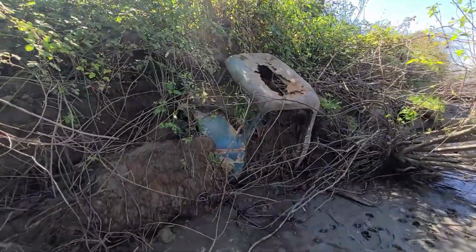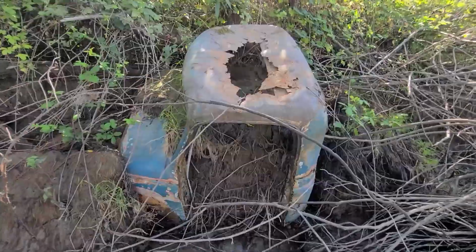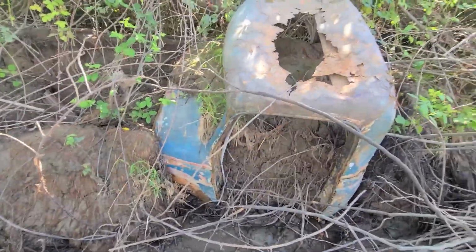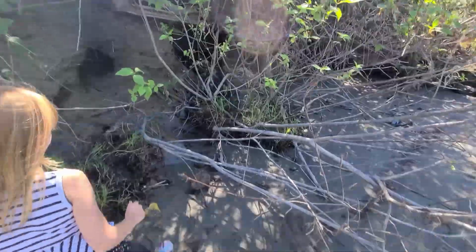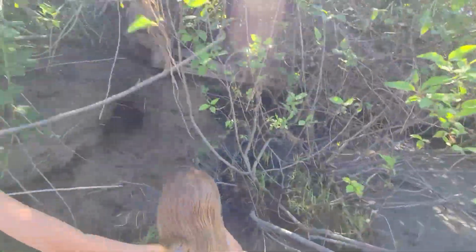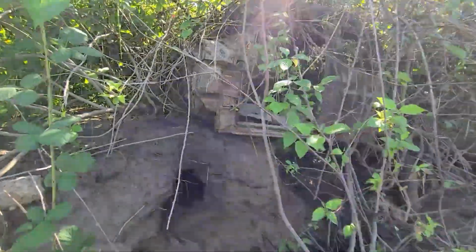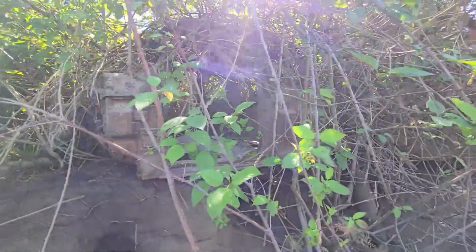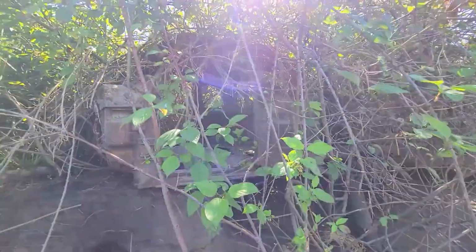Found a pickup truck cab. What kind of pickup truck cab is this, Elsie? I don't know. Let's keep looking. You want to get a closer look? Man, it's pretty squishy down here, hey? What is that? It looks like a pickup truck. A dent side. Dent side Ford, maybe?